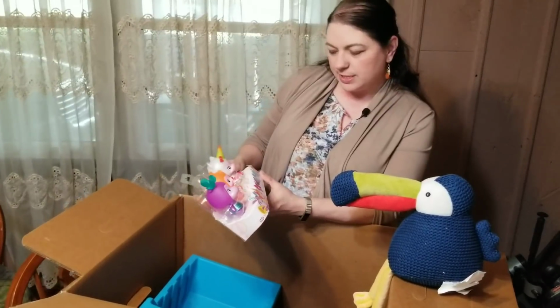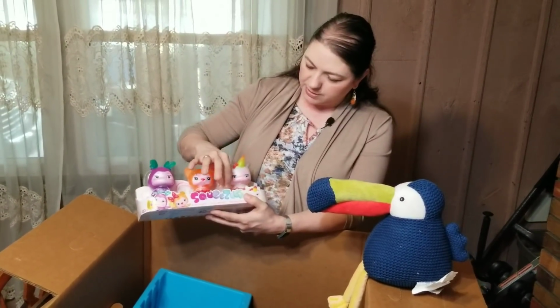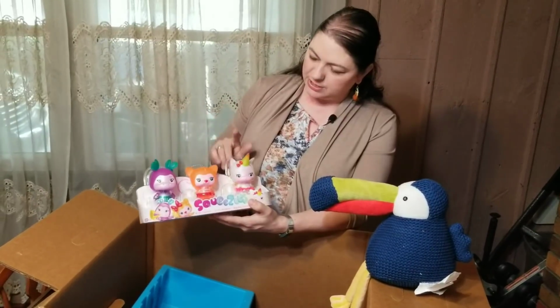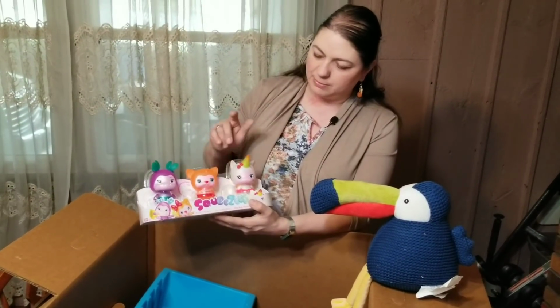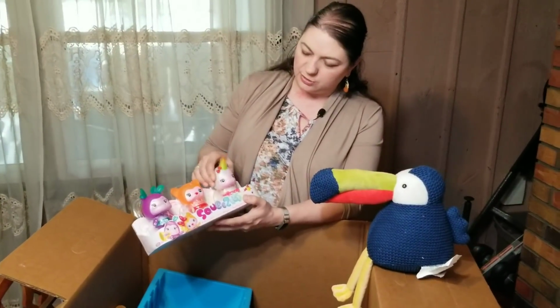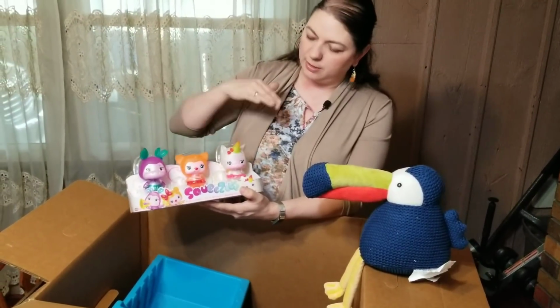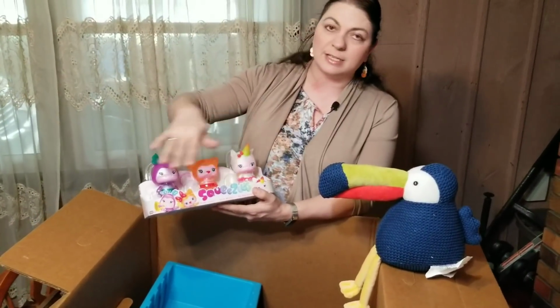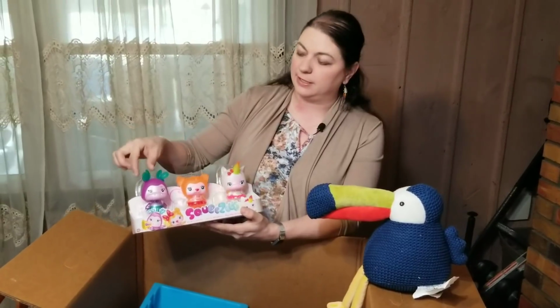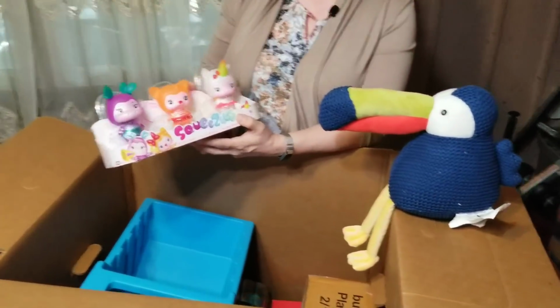This is a Squeezoos, and it's got 3 different kinds. I'm not sure if something was supposed to be here or if there were stickers. So I'll definitely look that up on Amazon and make sure we're not missing any pieces. But other than that, it looks like it's in good condition. Looks like you squeeze them and certain things happen. And so I'm going to look it up, make sure I have all the pieces. And then when I send this into the warehouse, I will definitely polybag it because I don't want things like this to be ripped off in the process of them being stored.